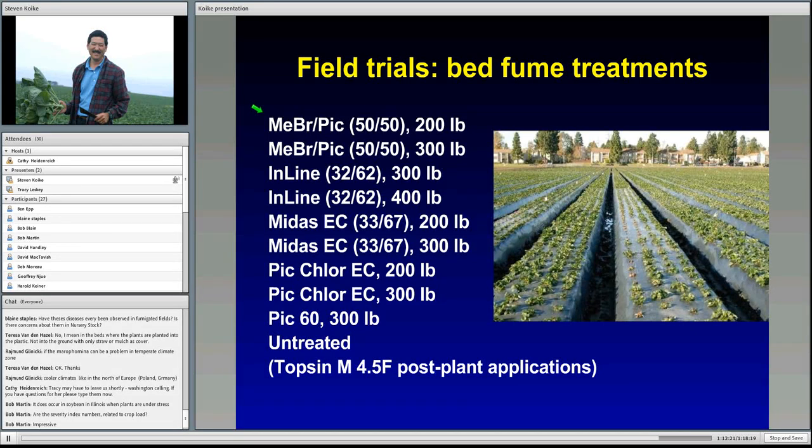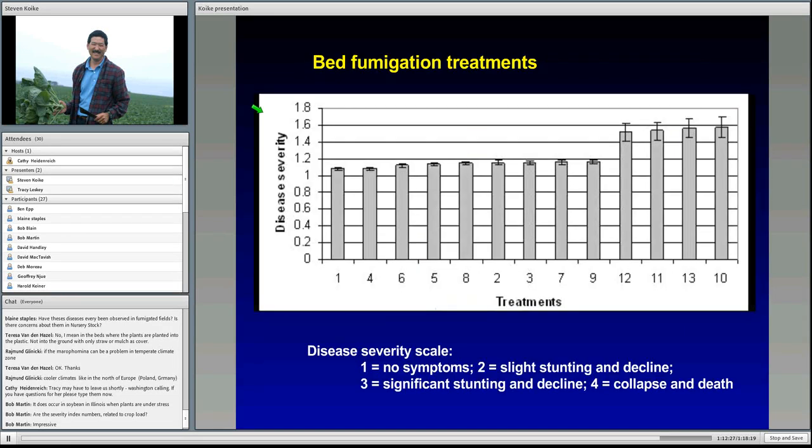That's bed fumigation, so we're applying these materials in this bed fumigation method. And again, time won't allow me to go through this individually, nor do you want me to do that. The bottom line is, if we saw something equivalent to a methyl bromide chloropicrin traditional fumigation, the bar would reach the number 1 here, but go no further. We are looking at trying to get something equivalent to a level 1 in terms of disease severity.